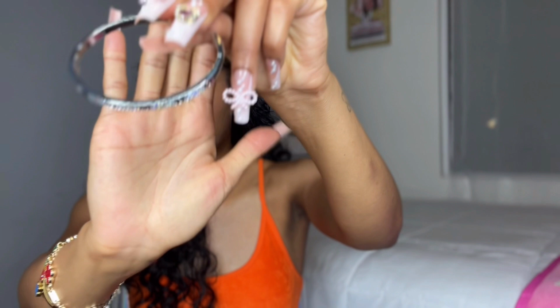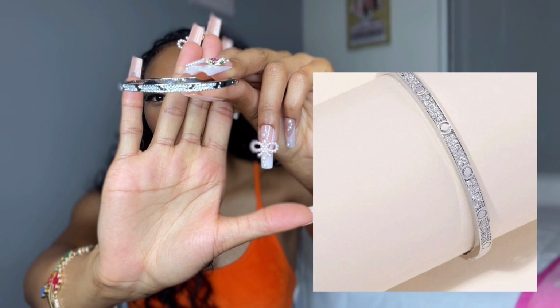It's just like a diamond silver bangle. I used to love silver jewelry, but now I'm getting into more gold. And so I was like, hold on, I gotta step my silver jewelry game back up because I've been buying so much gold. But yeah, this is really cute and it does fit my wrist. I was so excited about that, because like I said, your girl has a pretty tiny wrist.